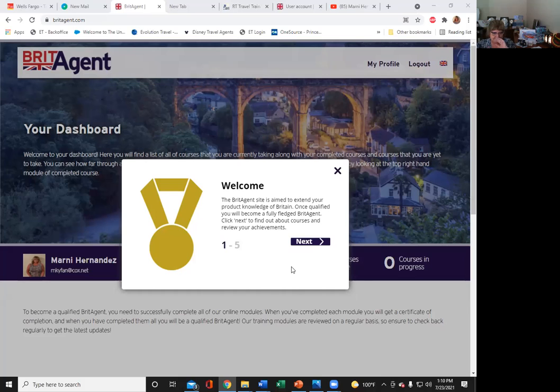So to become a qualified Brit agent, you need to successfully complete all of our online modules. When you've completed each module, you will get a certificate of completion. When you have completed them all, you will be a qualified Brit agent. Our training modules are reviewed on a regular basis, so check back regularly to get the latest updates, okay?